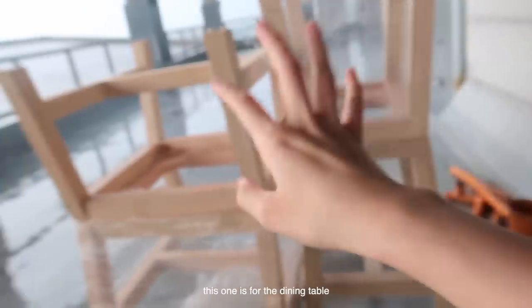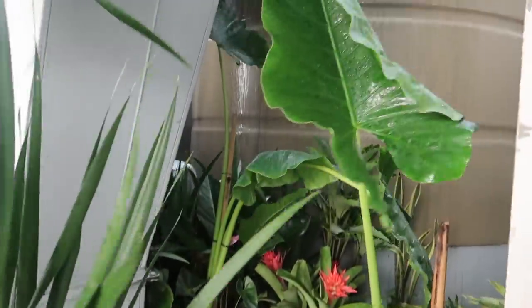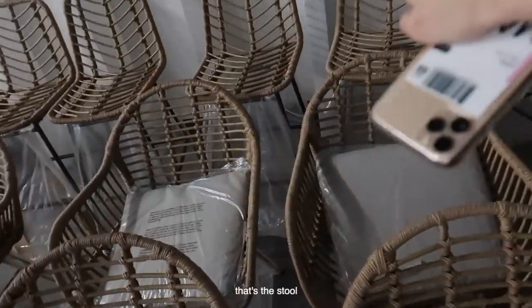Ayan guys, and then this one is our dining table, I think. Ayan, we have new plants. Chairs, and that's the stool. Hey guys, so yun yung roof deck update natin for today.